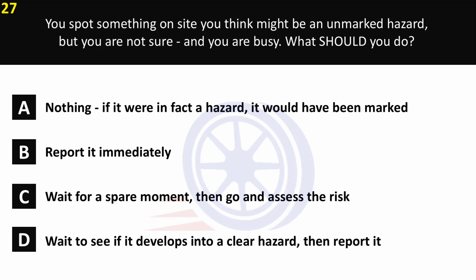You spot something on site you think might be an unmarked hazard, but you are not sure and you are busy. What should you do? A, nothing. If it were in fact a hazard, it would have been marked. B, report it immediately. C, wait for a spare moment, then go and assess the risk. D, wait to see if it develops into a clear hazard, then report it. Correct answer, B. Report it immediately.